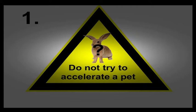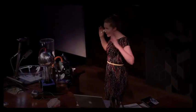Right, so the first one, do not try to accelerate a pet. I don't know why, as humans, we automatically think, I've got this crazy machine, I'm going to put a bunny in it.